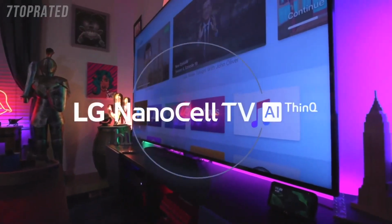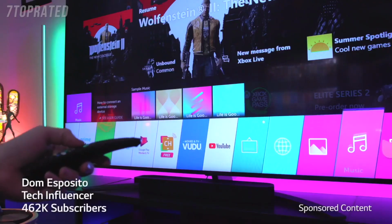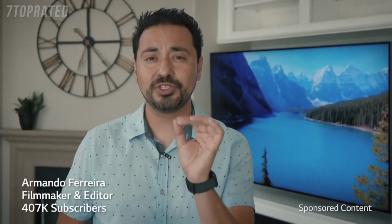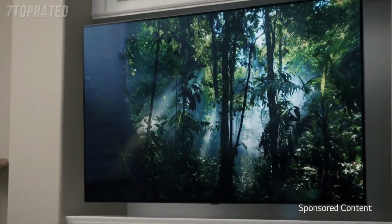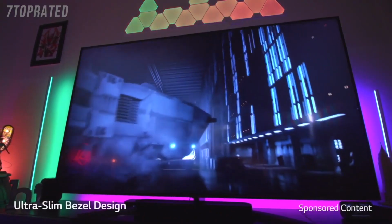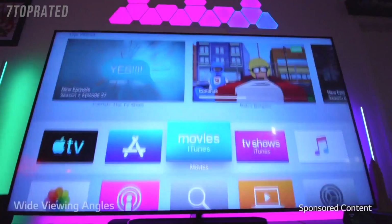This setup packs a huge and immersive 86-inch 4K LG NanoCell TV. And I gotta tell you, it's pretty amazing. NanoCell TVs have an LCD panel, which also provide vibrant colors. This also has what's called localized dimming, so you're gonna get very deep blacks. The gaming experience on this 86-inch LG NanoCell TV is pretty insane. I mean, it's basically the most immersive experience thanks to slim bezels, an amazing picture quality due to the Nano IPS display, full array local dimming, and wide viewing angles.